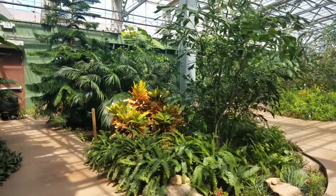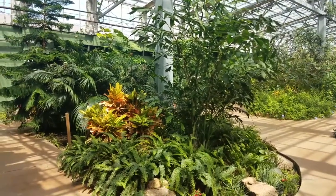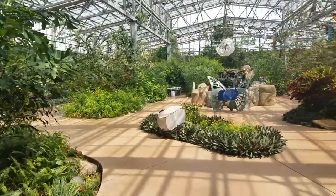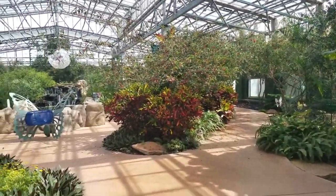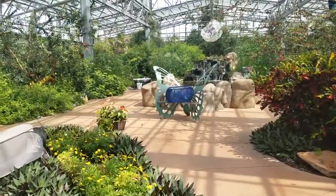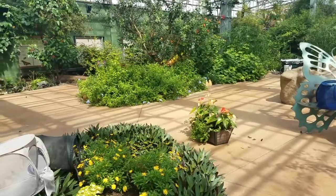Wanted to just kind of have a nice little segment here of where we enjoy the butterflies. I'm going to walk you through the conservatory today and kind of show you what's going on. We've got tons of butterflies. They're social distancing and they miss everybody, and wanted to share with you some of our butterflies.